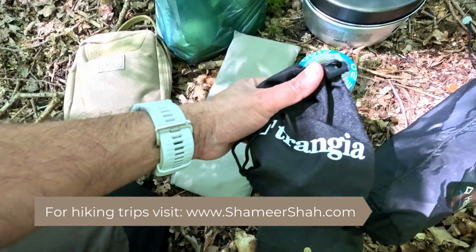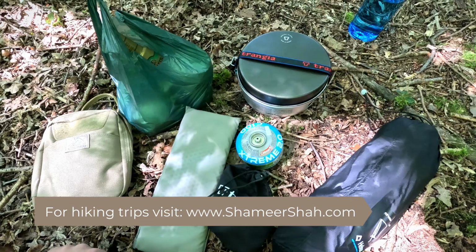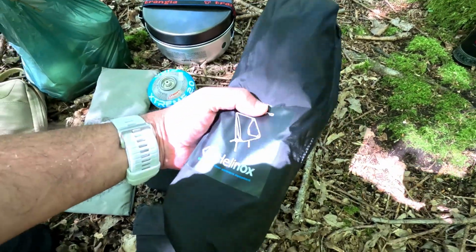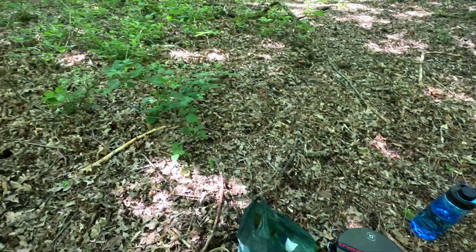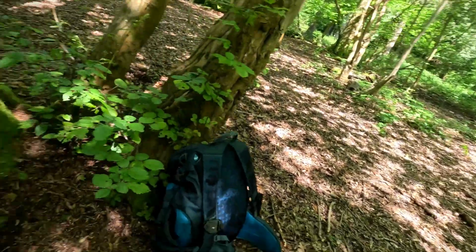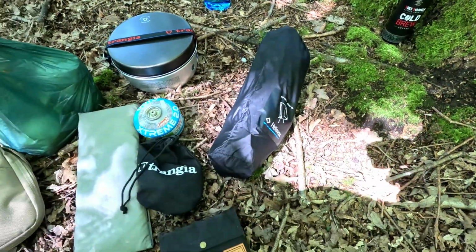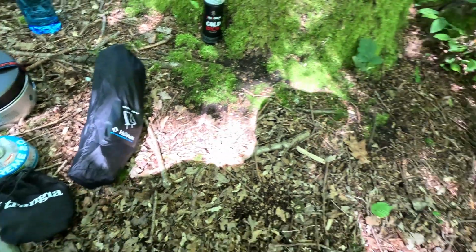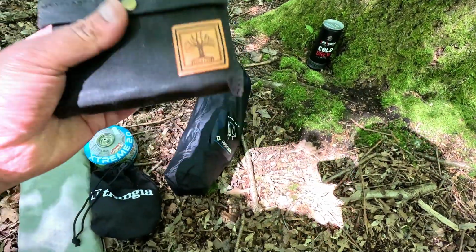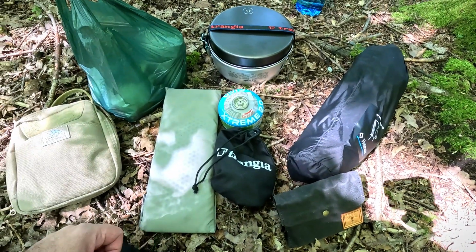I am using gas, so I've got a Trangia connector for the Trangia 27 to cook up my meal. I'm going to use some gas for that. Again, there's not much in terms of finding a nice log around here, so I always carry, well, not always, but I do carry a little portable chair so I can sit on it, which I will need in this case because it's all pretty wet around here, and my spice kit, which is in there. So let's get cooking.